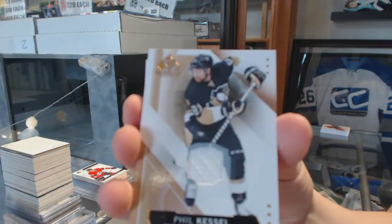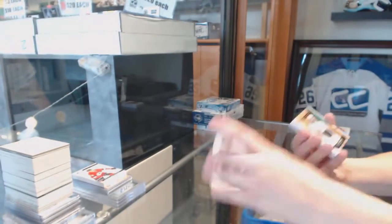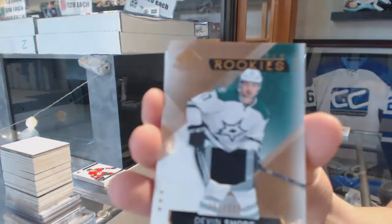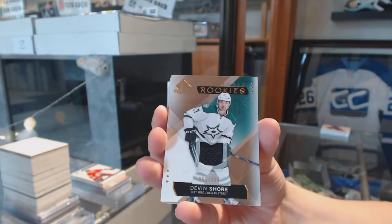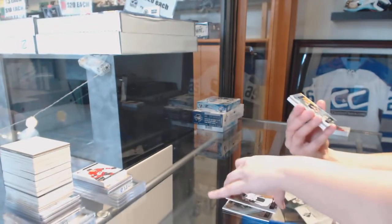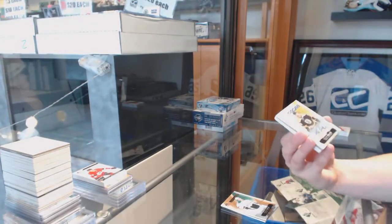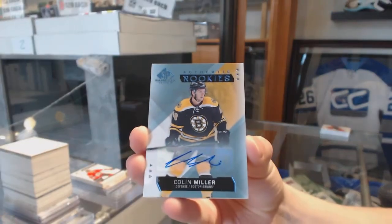Jersey for the Pittsburgh Penguins, Phil Kessel. Rookie jersey number to 399 for the Dallas Stars, Devin Shore. We've got a rookie blue auto for the Boston Bruins, Colin Miller.